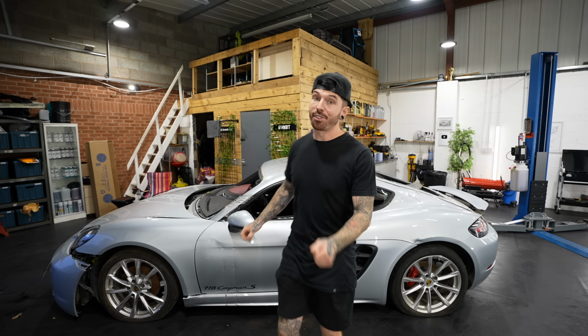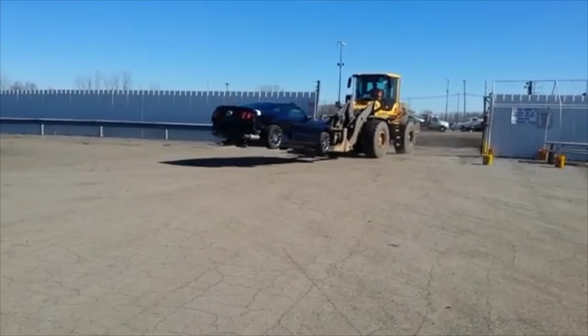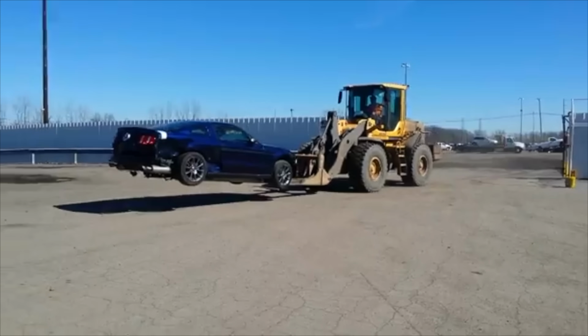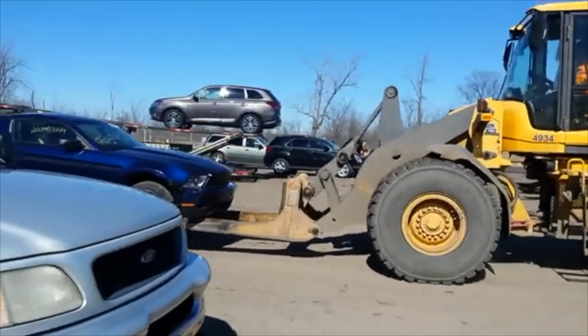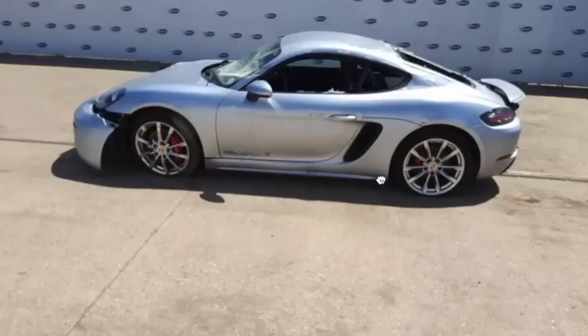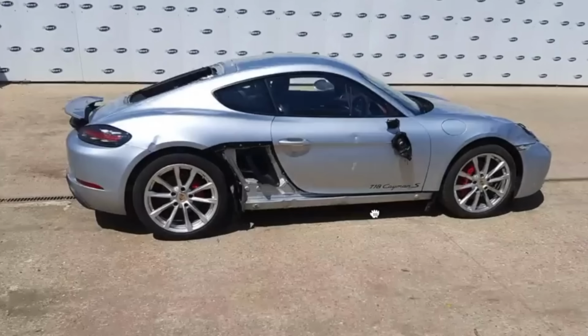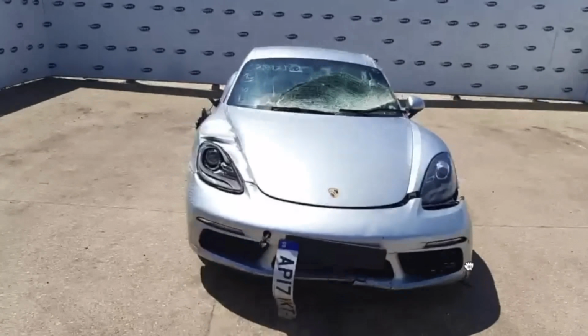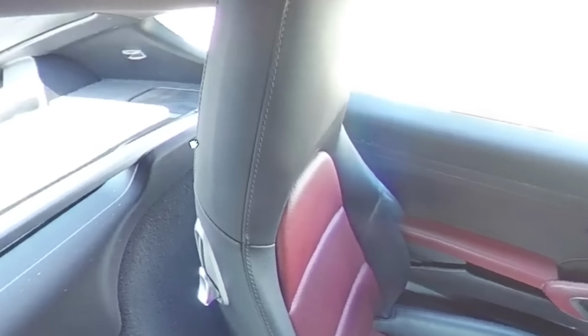Now, this Porsche was bought from Copart, and any guesses what they use to move around salvaged cars at Copart? You guessed it, a forklift. But hey, either way, it doesn't change the fact that I still bought this car and I still have to repair it. And it's not like they were hiding anything. All of the damage was shown in the pictures at the auction. But I'm just a little miffed that the car could have been in a little bit better condition if there was some careful forklift driving.